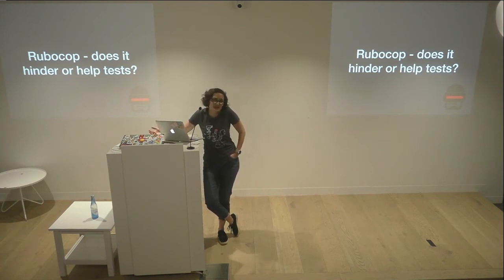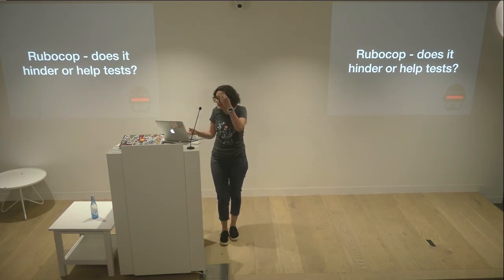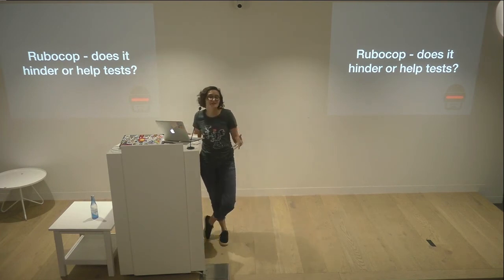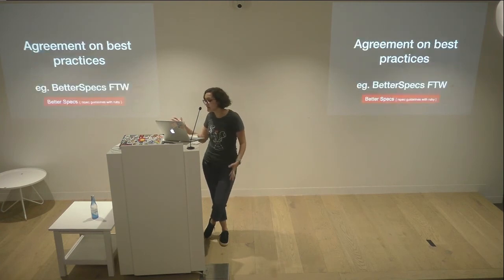But then you start questioning yourself, should I be doing this? Maybe it's not a good practice. It has 2 expectations in the same test, 3 expectations in the test. Not great, right? So it brings up a lot of questions of what the rules should be, what the preferences of each developer are, and opens up a lot of unknowns around it.